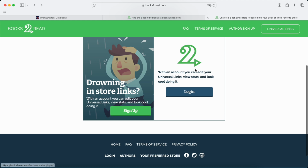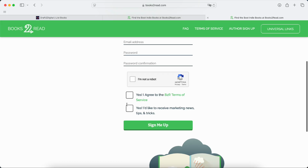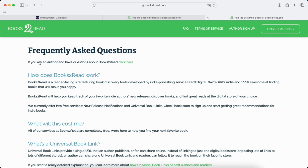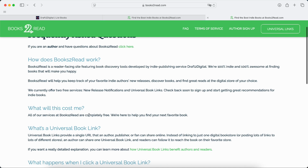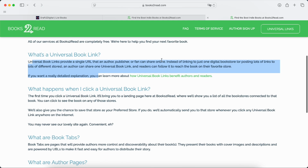Okay, so basically instead of sharing a bunch of different links, you just literally go to Books2Read, sign up, get your universal link, and then plug it in wherever you want to plug it. So social media, your emails, for example, emails for your email list, stuff like that. Just plug it around. So yeah, number 3 is the free Books2Read universal link.